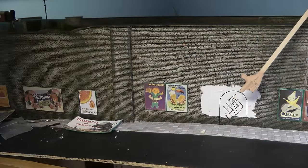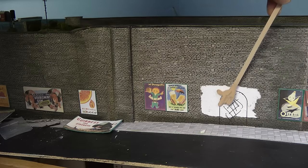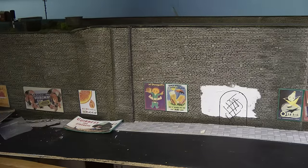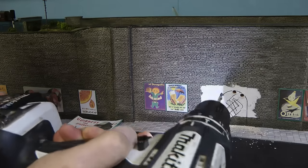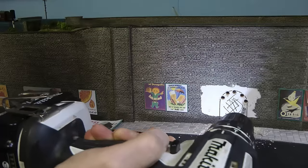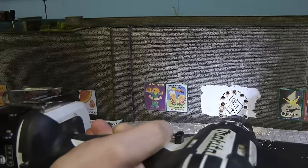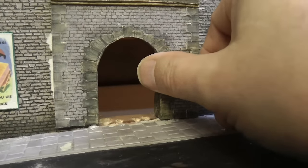The tonal position has been marked just here, so what I'm going to do now is cut through this. If I remember rightly, this was 3mm thick plywood, and so I'm going to have to drill a series of holes around the arch, and then hopefully it'll just push through. So we shall see how we get on. Right, so that's one down, and we've got one left to go.